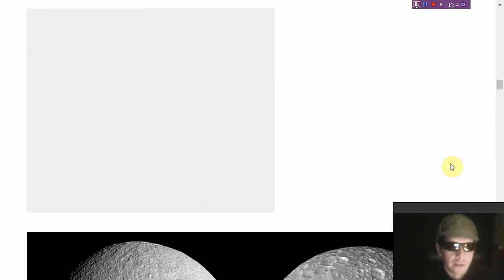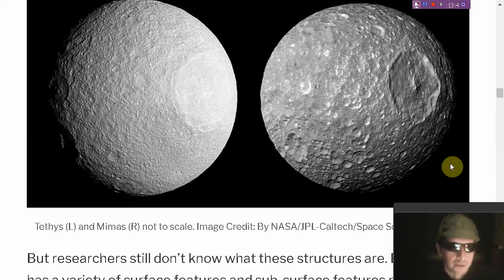The Saturn ring system is one heck of a weird place. There's Tethys and Mimas, which actually look a little bit like the Martian moon Phobos, right? See these obvious giant craters. Each one has a dominant crater and looks like the Death Star, the way they have this raised area in the middle of a crater. Does that look like an impact crater to you folks?